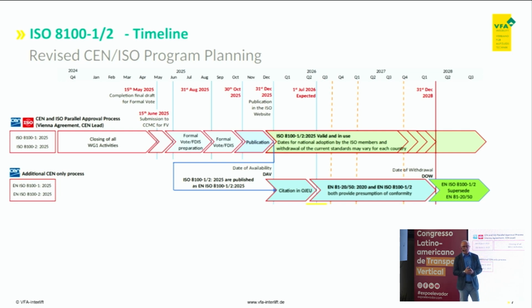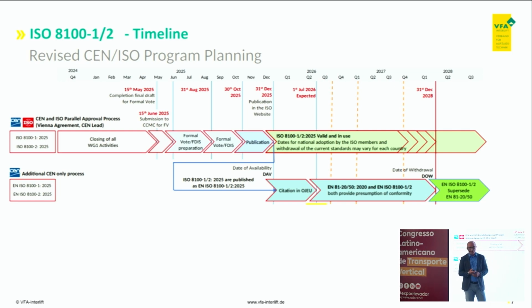We think and we hope that we will have approval on the ISO and on the CEN level. Then, by the end of the year, we think that the ISO will be published by ISO, and then it's up to the national standardization bodies and legislators how they will introduce the new norm into their countries. I know that, for example, Brazil is taking over the norm. I don't know about the time frame, but maybe Fabio can say something about that later on.